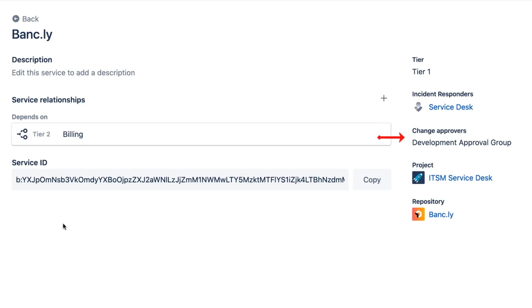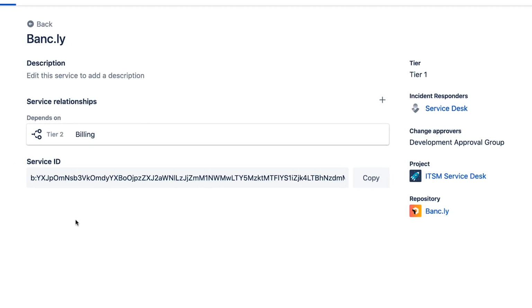So next up is the Change Approvers group. So this is where the automation populates the approvers when that change reaches the review step. So here you can see the project the service is associated with. And lastly is the repository the service is associated with, which you also saw on the change configuration earlier. So hopefully this starts to stitch together how the service ties all of this work together.